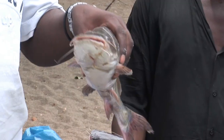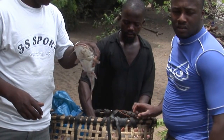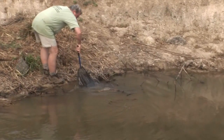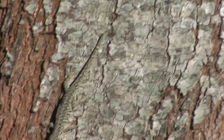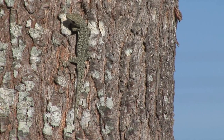The ideal spot for the Exo Terra team to get some tasty catfish to extend the limited menu. On the way back, some samples were taken in the Kiwira River without success. But in the scarce trees on the riverbank, a dull grey gecko is spotted.